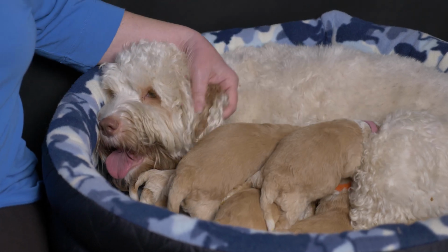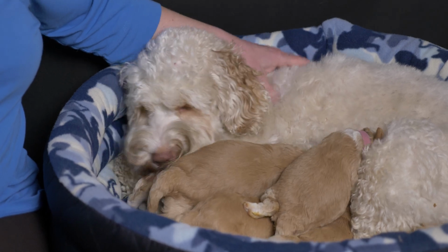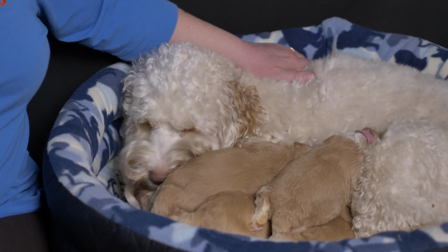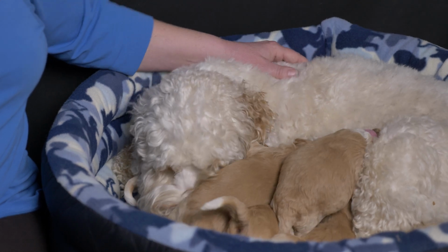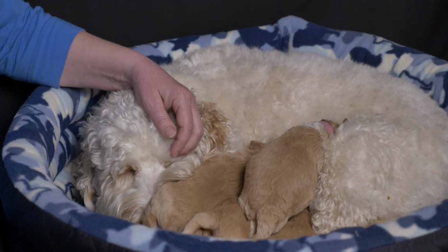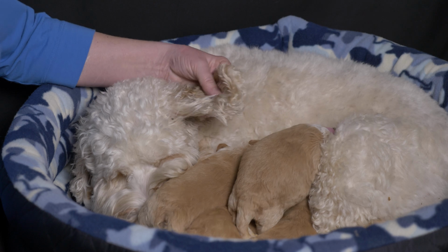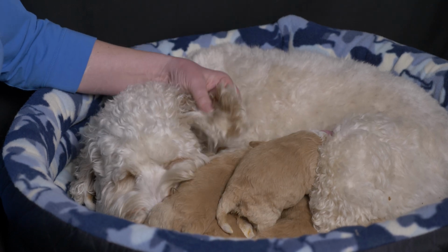And first of all, we'll give you a little bit of an update here on Mama Labradoodle Maisie. Maisie's doing fabulous. She's doing such a good job with her puppies. She keeps everything spotlessly clean. You can see she's cleaning them right now, making sure that when they're on camera, they're always looking their best. Although, to tell you the truth, they're always looking their best. She does just a wonderful job.